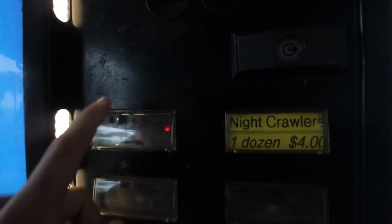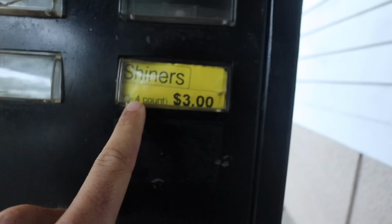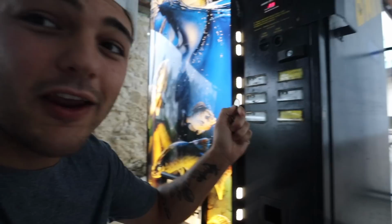So we have buttons here. As you see, there's six total buttons. One of the buttons says night crawlers, one dozen, $4. And another button says shiners, 3 to 4 count, $3. I'm seriously curious to see if I put $3 worth of quarters inside this machine, it's actually gonna spit out live shiners. What do you think?